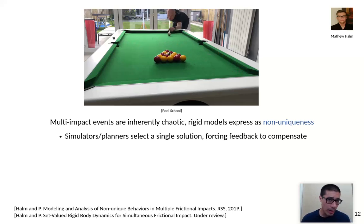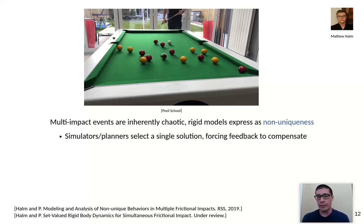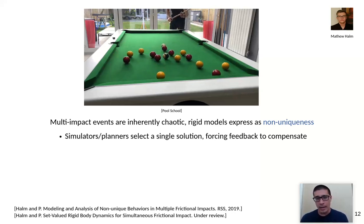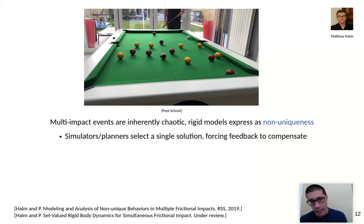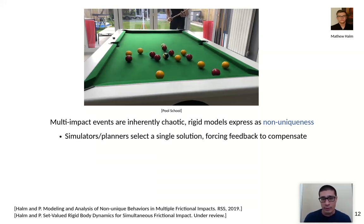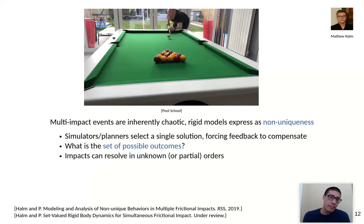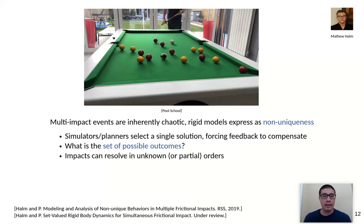But this is something that's essentially ignored by most simulation and planning, right? A simulator chooses one solution to present to you. A planner is often optimistic in which solution it picks from that set, if it even understands that a set is possible. And the result is that the feedback controller has to compensate at the end of the day, right? You might have an impact event in practice where you plan for something to occur, and something else occurred entirely, and we as engineers probably chalk that up to impacts being challenging to model and predict. But really, what's going on under the hood, at least we theorize, is that there's this non-uniqueness occurring and this highly chaotic nature. And in fact, if we could capture this better, describe the set of possible outcomes, I think we could design better controllers or better plans as a result. Okay? And really, what this comes down to is the fact that impacts are going to resolve in some unknown ordering or even partial ordering, where one impact may partially resolve and another impact may begin simultaneously.